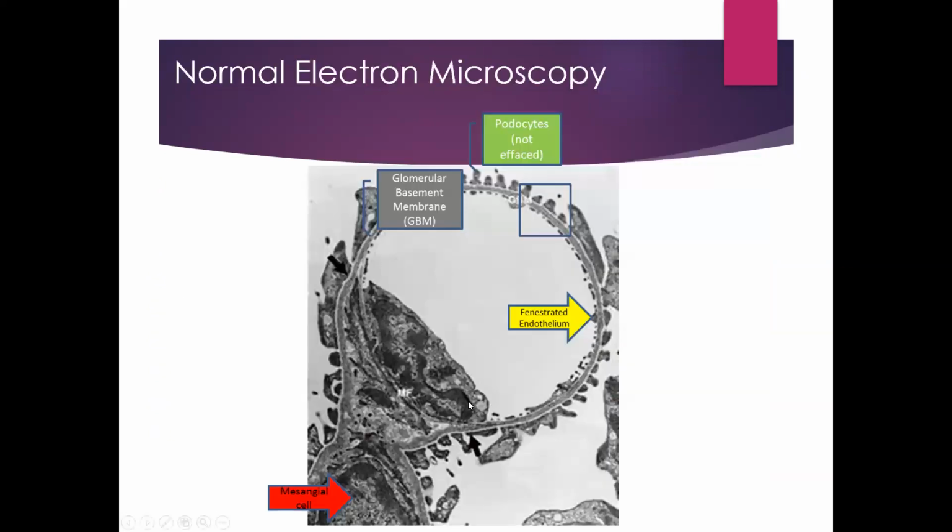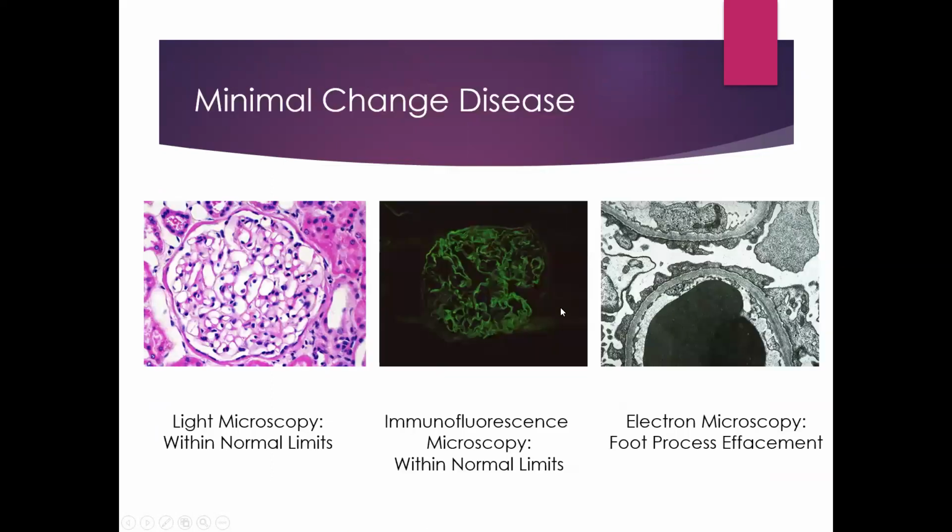So going back to normal electron microscopy, where we have our mesangial cell, our fenestrated endothelium, our glomerular basement membrane, and our podocytes that are not effaced, our first disease is minimal change disease in the nephrotic side. So with minimal change disease, you will see normal glomeruli by light microscopy, normal staining by immunofluorescence, and diffuse podocyte foot process effacement. That is what we find on minimal change disease.